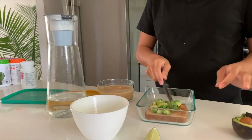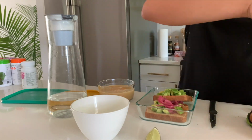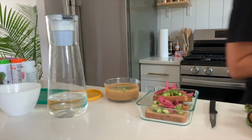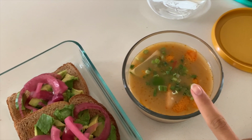So I'm gonna take that and top it off with a little bit of green onion and some lime, and I'm gonna take that to work. And also making avocado toast, and I'm just gonna take all of that to work. My avocado toast with pickled onions, and like I said, the tomka soup.